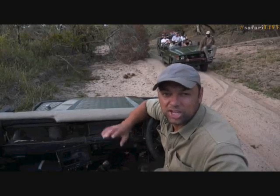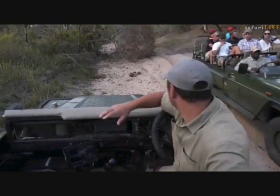Okay, let's go back to Scott with Cheetah, and I'm going to check this drainage line a little bit better and see if we can find out where that leopard has gone.